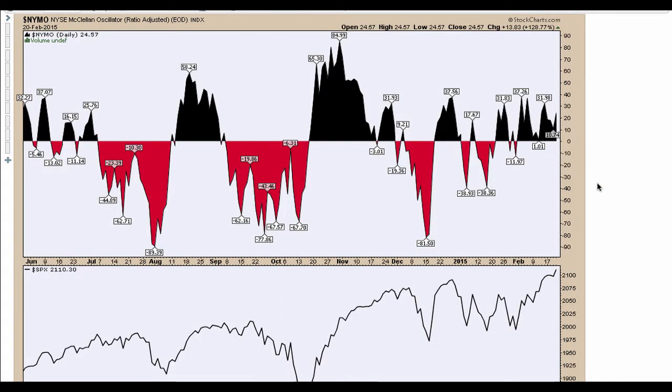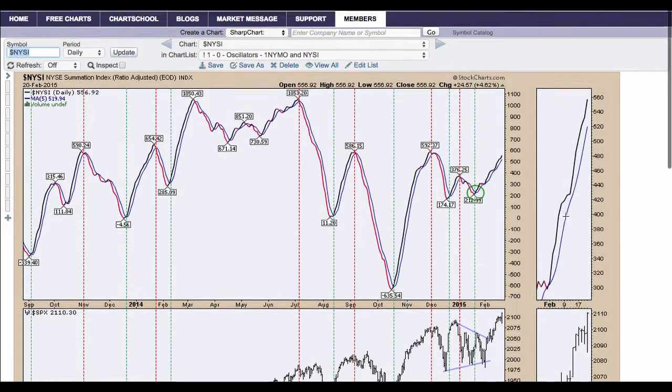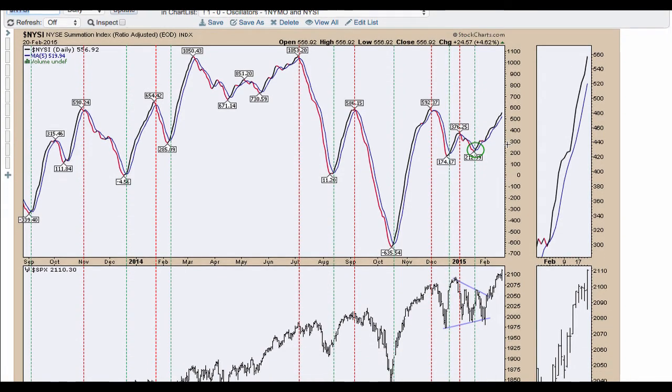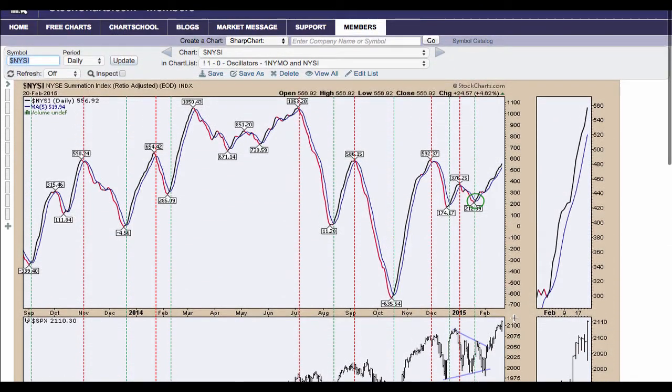As we mentioned, breadth continues to look good. NIMO, the McClellan oscillator, is in positive territory. If we look at the NYSE, the summation index continued to move higher. When we see a crossover to the downside on this breadth indicator, that would be an indication that we need to be very cautious. The advance-decline continues to move higher, so breadth looks really good.